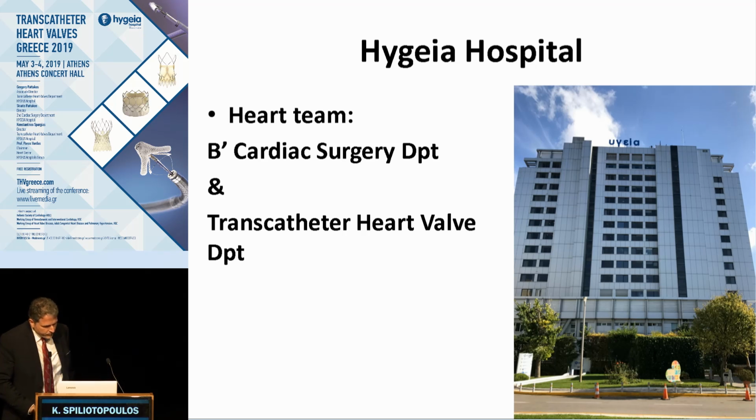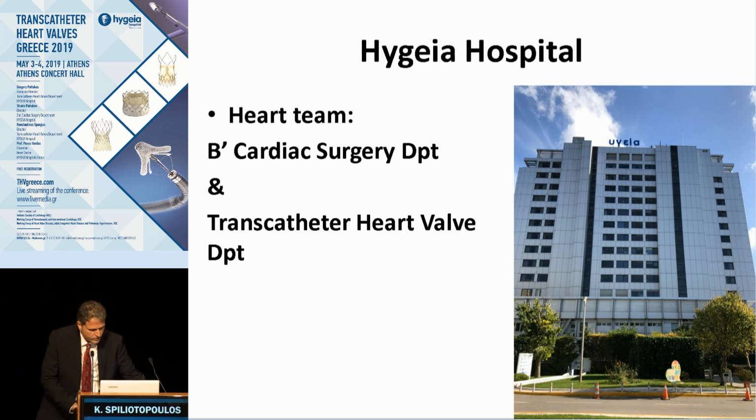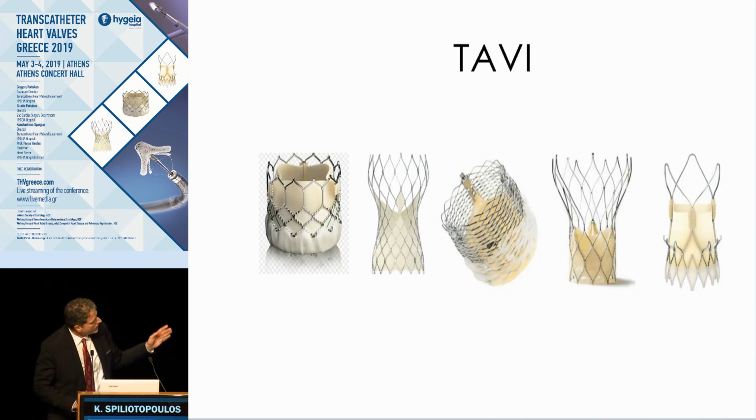I'm very fortunate to belong to the heart team of IGEA, or work closely with the heart team of IGEA as an attending surgeon in the second cardiac surgery department. So our pride is the hybrid OR at the IGEA hostel, which is probably the only one in Greece, or the only one working for so long, all these years. And why this is necessary is going to be shown in the case that I'm going to tell you about.